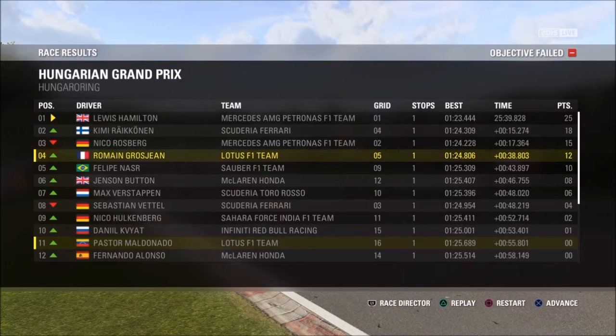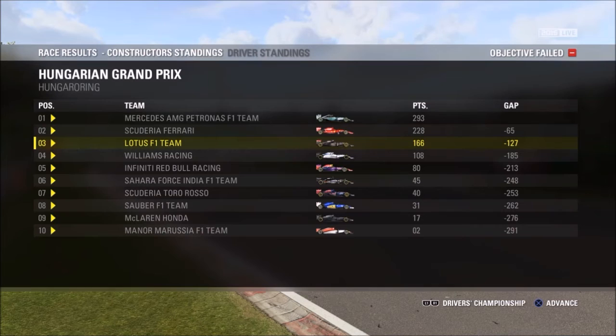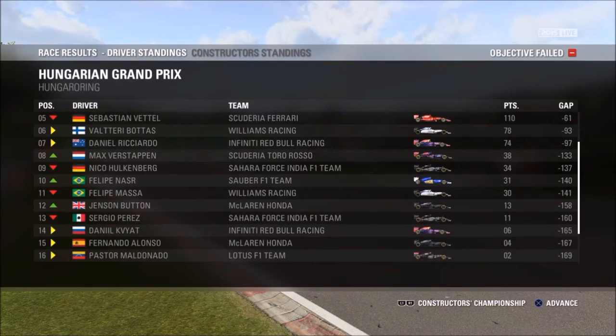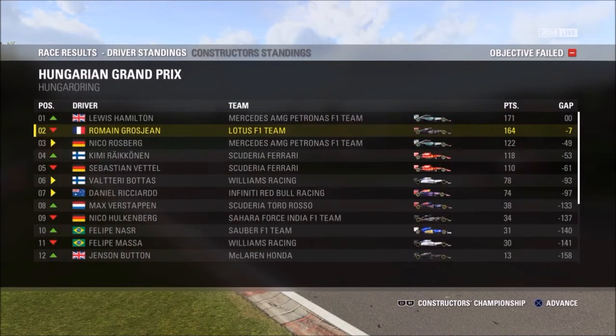So a very solid fourth place result for us here, and we actually lose the lead of the Drivers' Championship. Lewis Hamilton is 7 points ahead of us, and we're still third in the Constructors' Championship. So let's see. Hopefully in Spa we can get a better result, maybe even beat Hamilton and get that championship lead back. But let's see what we can do in Spa.